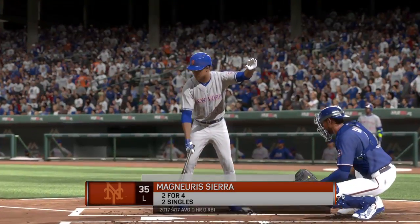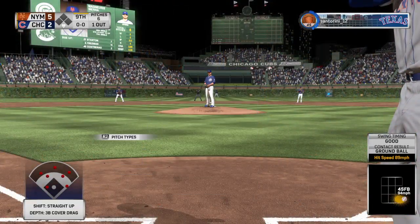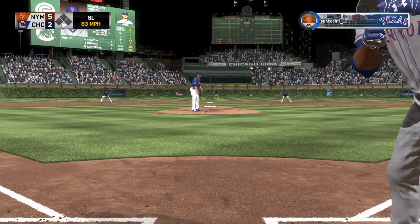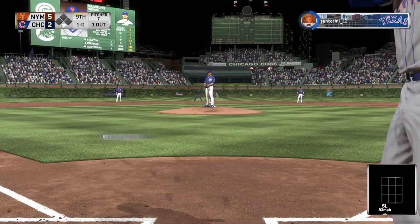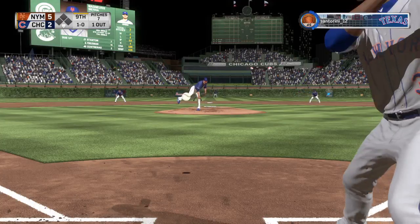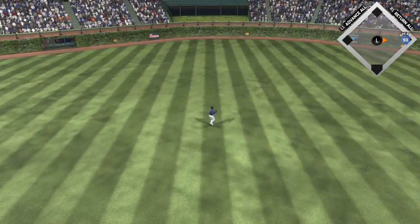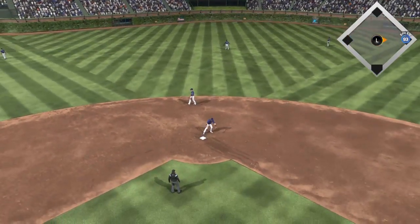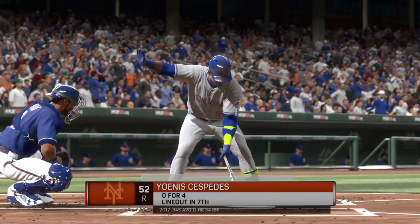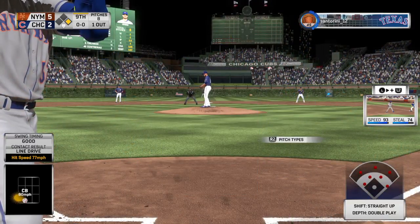The batter, number 35, stepping into the box, Sierra. On the night, he's 2 for 4 with a pair of singles. And a slider's in the dirt as he lays off it for a ball. This is flared out towards second. And that is through into center field for a 1-out single. Here's Yoenis Cespedes. Struggling so far in this one and looking to erase his 0 for 4 ball game right here.